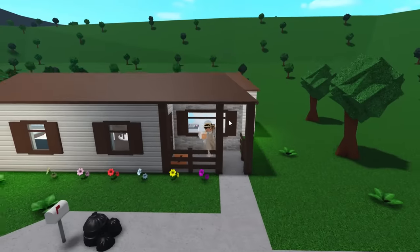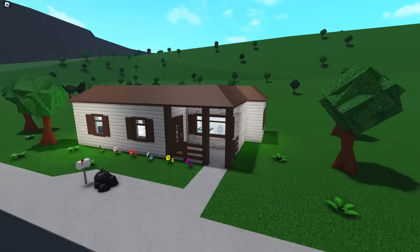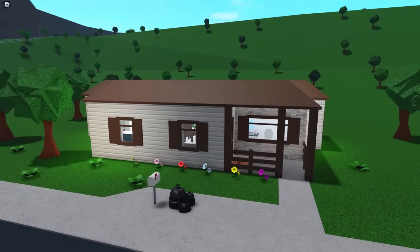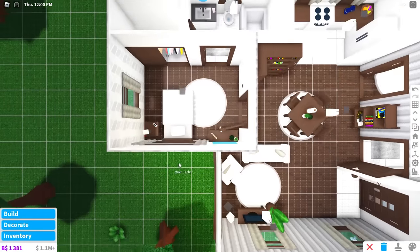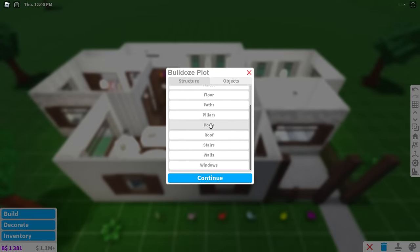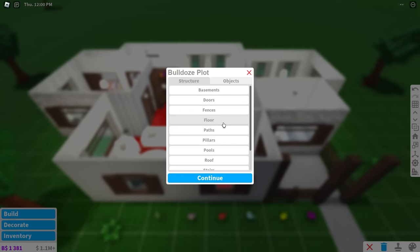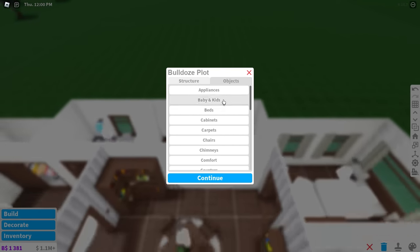Hold on, let me give you an aerial view of the outside, even though we've probably already seen this a bunch of times. It looks super plain. Okay, first things first, the roof has to go. And also all the lights have to go. Lights are fine, right? Bulldoze options. I saw this in someone else's video. I forgot whose video it was, but thank you. If you know who you are, you know who you are. But you can delete everything except what you want to keep.